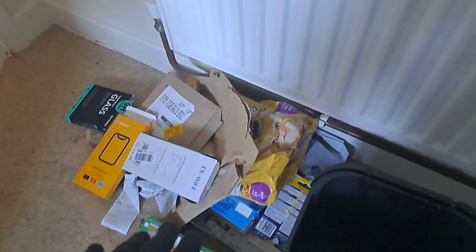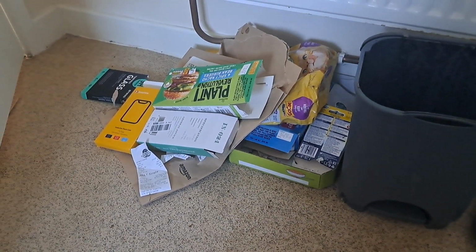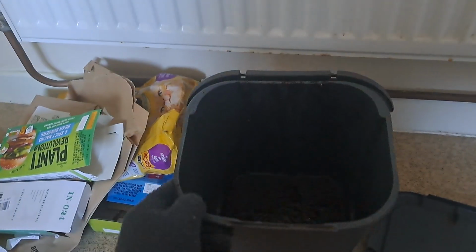This is how I run my waste. This is all my paper. I put this down here. I sorted it out today. That's why it's sitting there. That's going to go down the allotment for the bins. This is my compost bin. It's a bit dirty at the moment. I haven't washed it out, but that's where all the coffee grounds go and all the other bits I do.